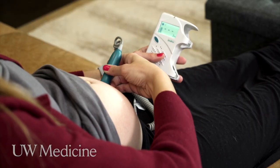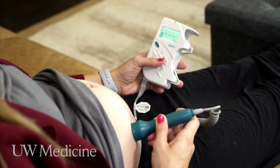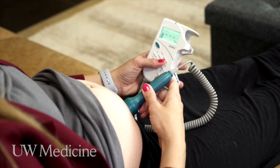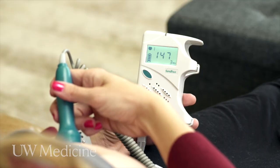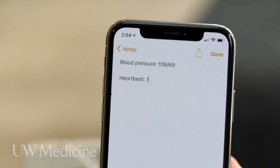After 28 weeks, you may find the fetal heartbeat near the side of the belly button rather than below. Be patient. Since your baby will move around and change positions, it may take several minutes to find the heartbeat, and you may have to search around your abdomen. This is okay. After you find the heartbeat, wait a few seconds and record the average number you see on the screen.